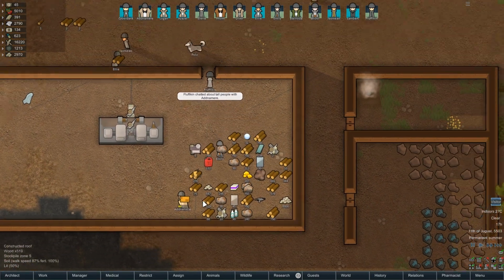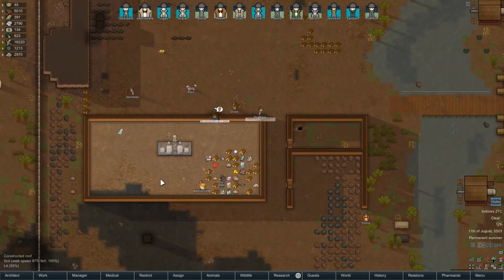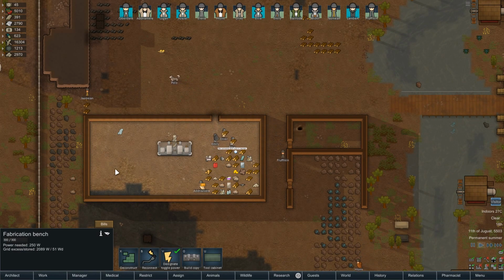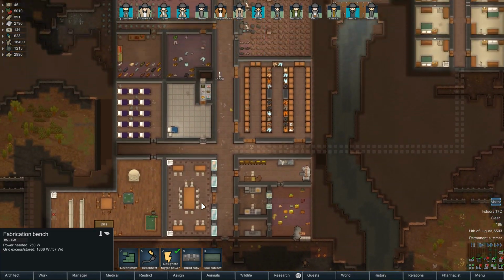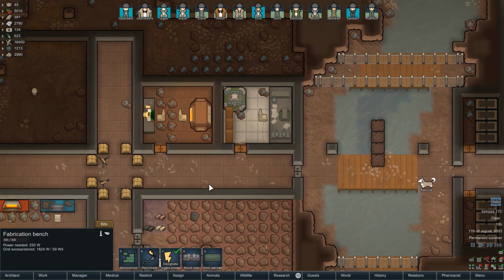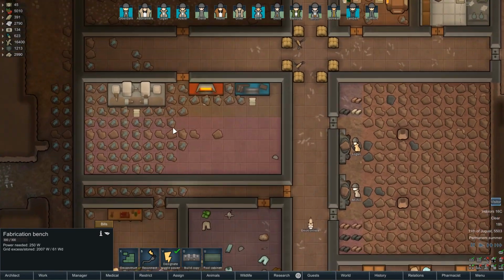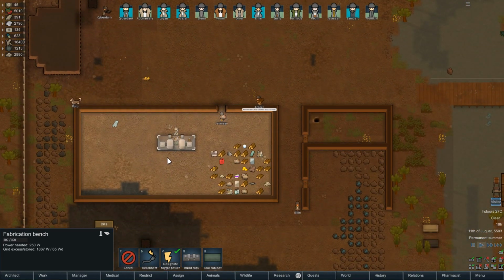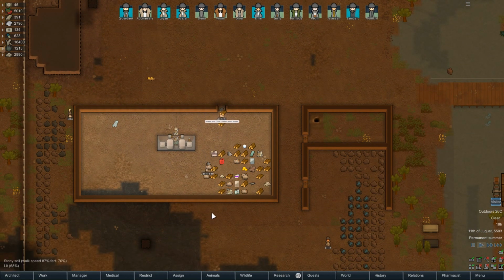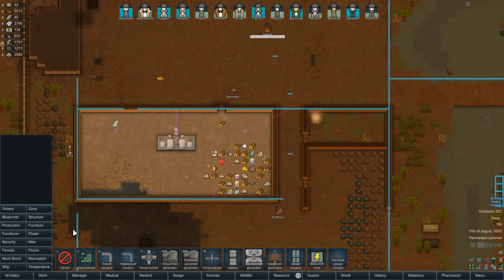We're still short on components because we have to build an entire second fabrication bench, because you can't move the fabrication bench, I guess. You have to deconstruct it. So I have it in place over here. Oh, it's already done. Yay, cool. It must have just happened when I wasn't paying attention. So that means I can go ahead and delete these areas and deconstruct this remaining part of the base.